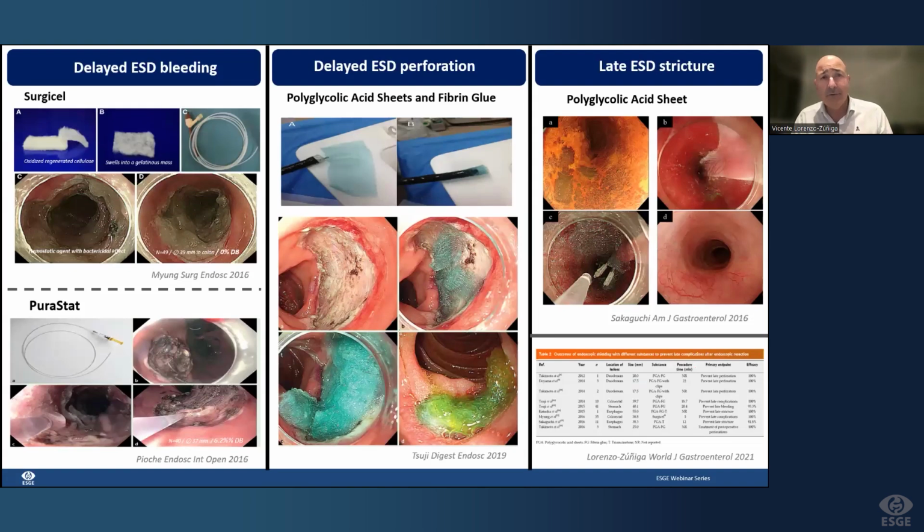Today we're going to talk about EMR, but with ESD we also have delayed adverse events: delayed bleeding, delayed perforation, and also late stricture. To prevent delayed bleeding after ESD, to my knowledge, there are only two agents with clinical evidence in practice, Surgicel and Purestat. Surgicel is a hemostatic tissue that can be administered topically, an oxidized cellulose that can be manually diluted into saline and applied with a spray catheter to form a gelatinous mass.